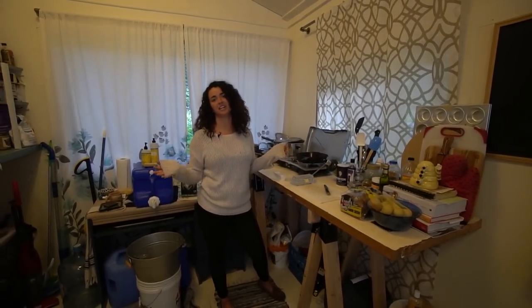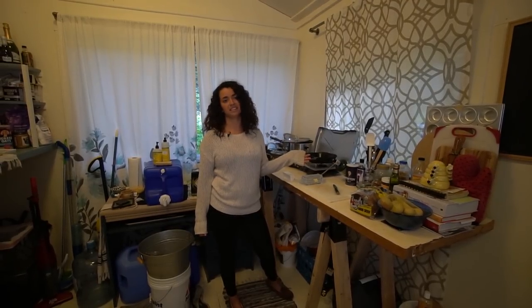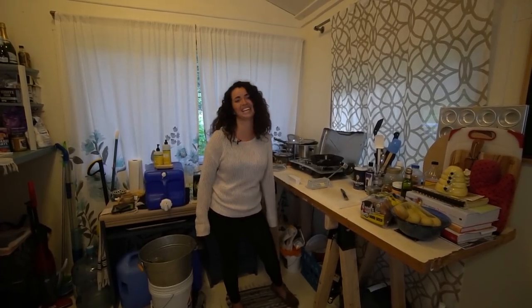Though it is a camping stove, you're not doing strictly camping cooking. I feel like I can cook pretty much anything in this kitchen except for anything that would go in an oven. And I will say, that's one thing I really miss because I'm a baker, so I miss an oven terribly.